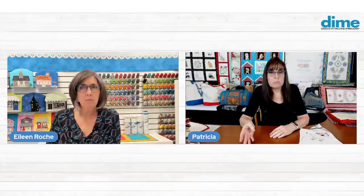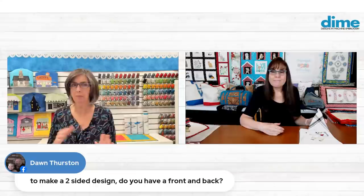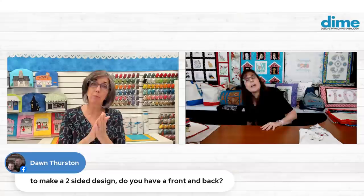Dawn wants to know, to make a two-sided design, do you have a front and back? I'm not quite sure what she means, but I think you mean, is there a front and back design, and are they mirror image? No. It's even easier than that. You're stitching the design once. The instructions for this product show you. I've got my monofilament here.